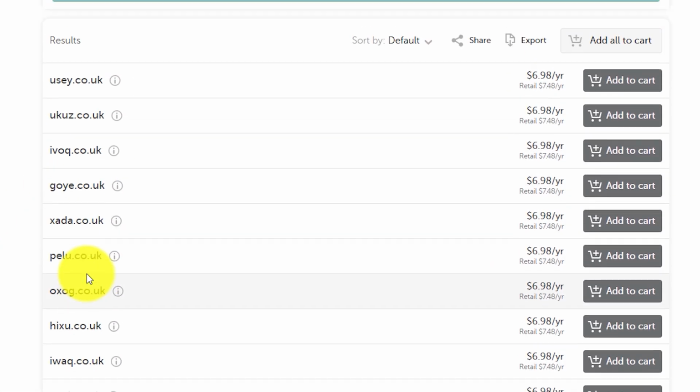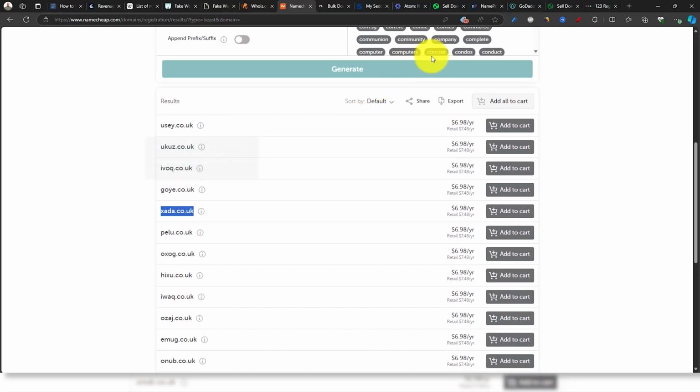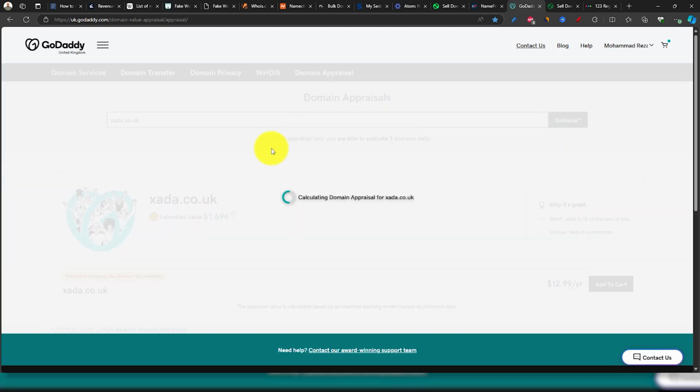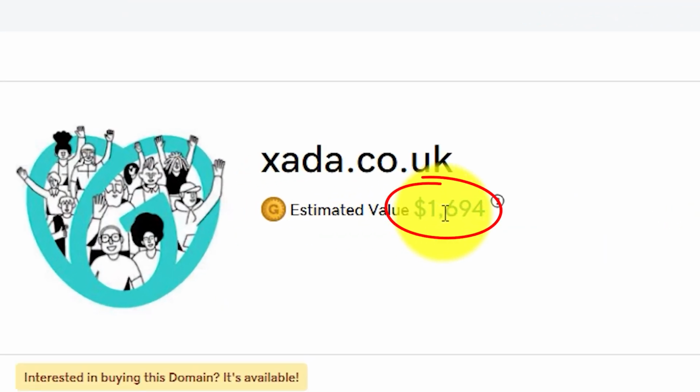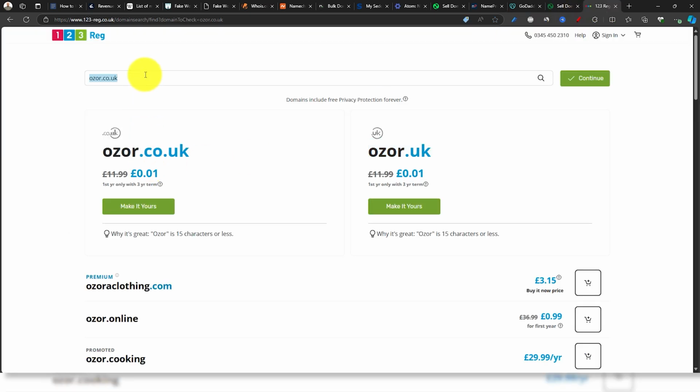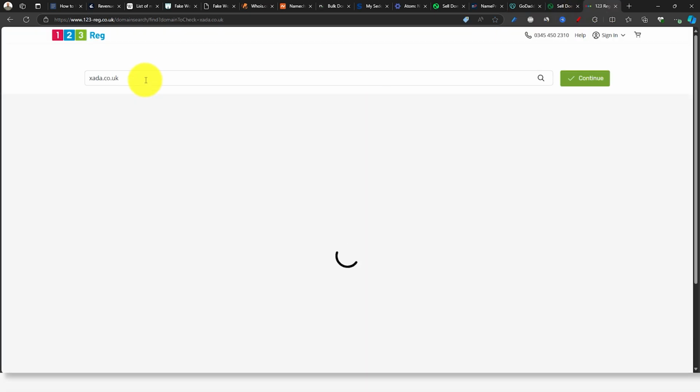For example, I found the name Xada, and check its estimated value on GoDaddy, which is $1,694. You can purchase this domain on Namecheap or other name registrar for just 1 penny for the first year. The cost for the subsequent years may be around $20 to $30.